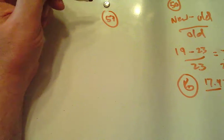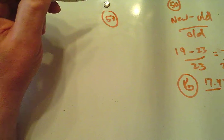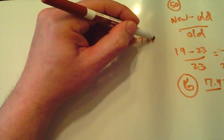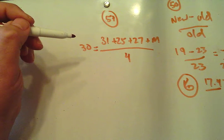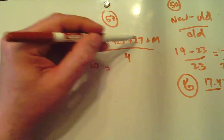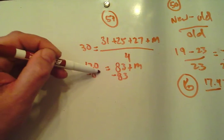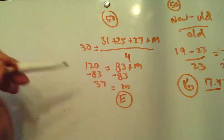51 also uses the table. I wish they would put the table on the same page as the questions. Maura wanted an average of 30 accounts per month for the first 4 months. How's she doing so far? Well, she has 31 plus 25, 27 for April, and we don't know how many for March, but she wanted to average 30. So, if we multiply both sides by 4 to clear out the fraction, and add these bits together, 50, 60, 70, 80, 283 plus m, and then subtract 83 from both sides, I get that m should be equal to 37, and this is choice E for number 51.